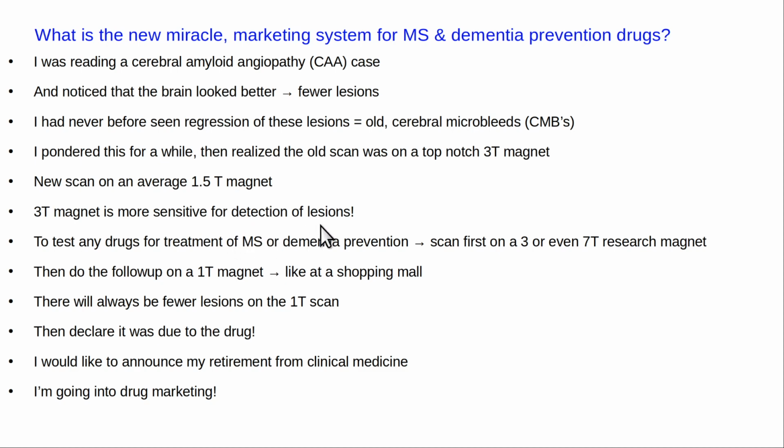So I thought to myself, we could use this to test any drug for the treatment of multiple sclerosis or dementia prevention, especially with regard to amyloid angiopathy, but also for microstrokes like with typical ischemic small vessel cerebrovascular atherosclerotic disease that is shown on an MRI as a bunch of bright spots. They used to call them UBOs, unidentified bright objects. We typically call them now the FLAIR sequence, so we call them hyperintense, means bright. So FLAIR periventricular hyperintensities. Anyways, the bottom line is the worse the magnet, the fewer lesions are detected that show up on the scan.